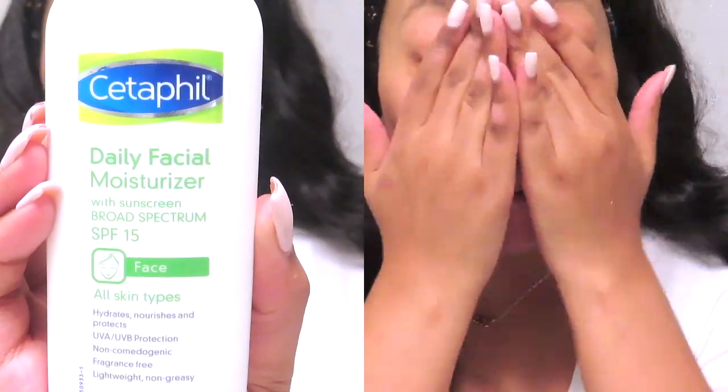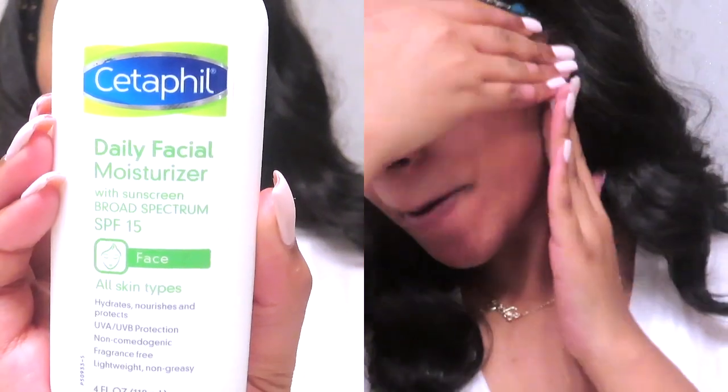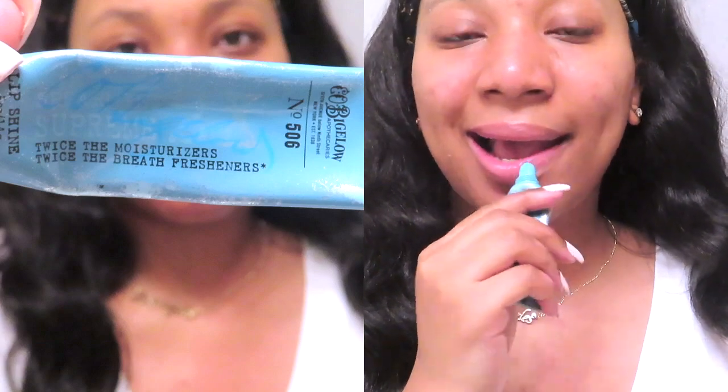Now I'm going to be using Cetaphil Daily Moisturizer with sunscreen. We all need a little bit of SPF, so this has 15, which is like the minimal amount. The more SPF you have in your moisturizer, great, but I'm just going to smooth this in my skin and all over my chest, and there we go, you guys. Now I'm going to be using my favorite lip moisturizer. I get this from Bath & Body Works and I love it so much.